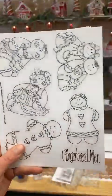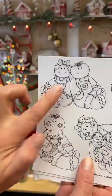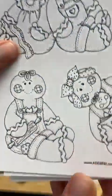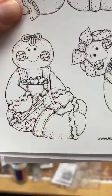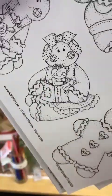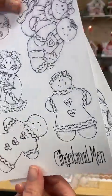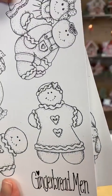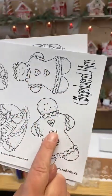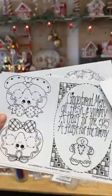Then we have Gingerbread Friends. So these are all the cute little gingerbread friends. So we have the cute little boy and girl together. We have them separate. I love how he has hearts coming out of his overall pocket. I love that she has her little baby tucked in there and she's reading a cookbook. Another darling gingerbread. And then a cute girl gingerbread right there. So very, very cute. So that is technically a set. That is a set. And then that is one stamp. So we put the friends together.